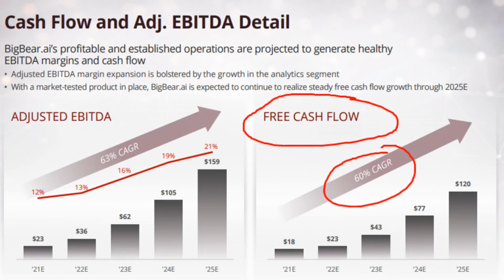Now, while these margins expand, it'll also help expand their EBITDA and free cash flow, both of which are expected to see over 60% compound annual growth rate over the next few years, with free cash flow in 2025 expected to come in at around $120 million. So revenue is supposed to be around $764 million in 2025, and free cash flow on that is expected to be around $120 million. That means that their free cash flow margin really is around 15%. So every dollar that they bring in, 15 cents of that goes directly to free cash flow. This is still much weaker than what Palantir's is. Palantir is more than double this, but it's still a very strong position to be in for a software-based business.